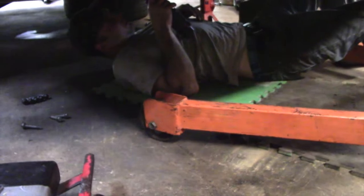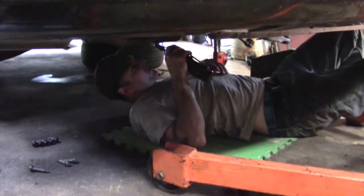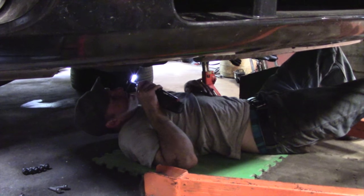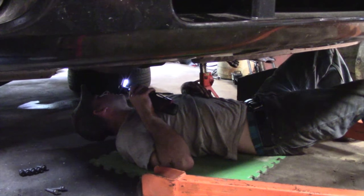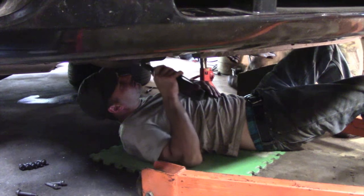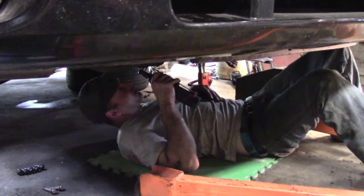All I'm going to do now is put in these bottom bell housing bolts, the ones I can reach. And I'm going to start working with that rear motor mount, the mount that goes to the transmission, I should more say.